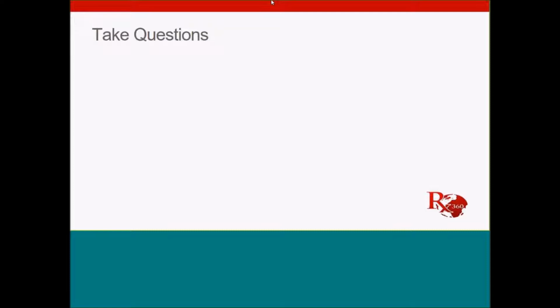Okay. In terms of CAPA, what is Rx-360's stance when suppliers do not intend to respond to observations? I'm sorry, can you repeat that again? Sure. In terms of CAPA, what is Rx-360's stance when suppliers do not intend to respond to observations? I think that's more for BSI to respond to, and I will take note of that, and I will respond later with an email.